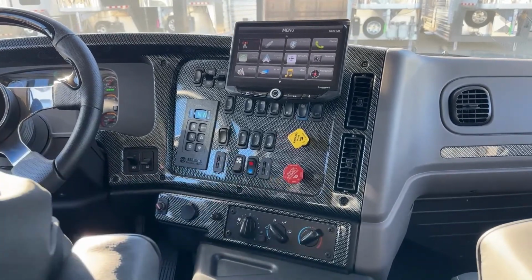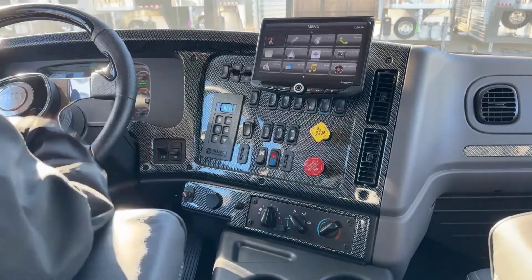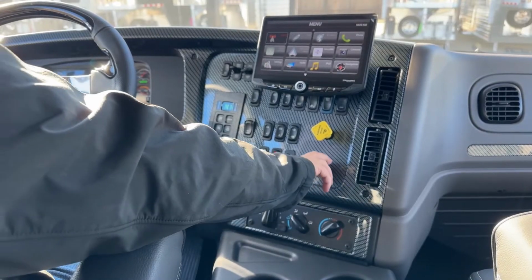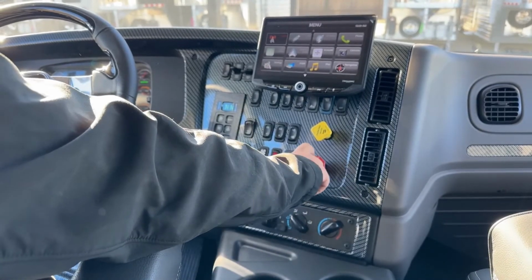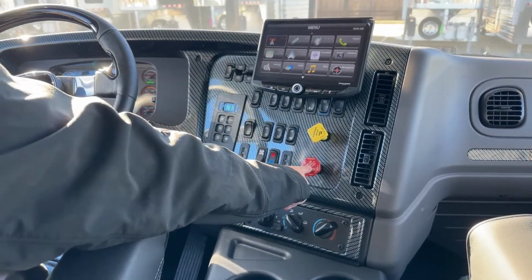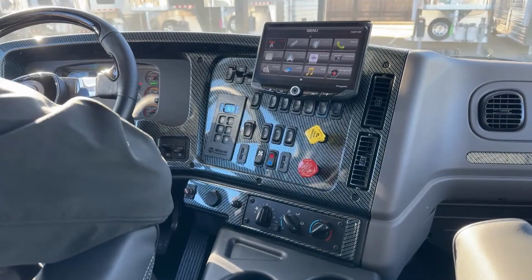This is rear air conditioning. Conversely, you can blow heat to the back of the cab. It comes equipped with air lines for a trailer. If your trailer requires air, it's ready to go. All you need to do is install, and we can do that for you, is install the glad hands.